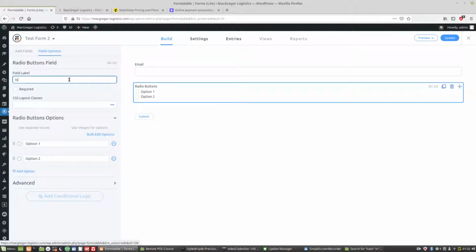Then at the bottom you see radio buttons options. You can change what the options say, yes or no. Now we have, very adamant about it being no. Every time you press enter, you update the field. So radio buttons are the little circular ones, just word to the wise. They only allow you to pick one of the options.